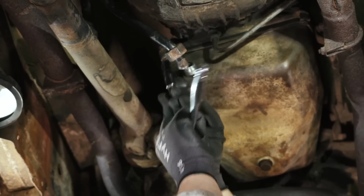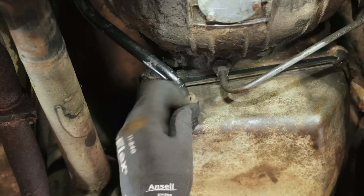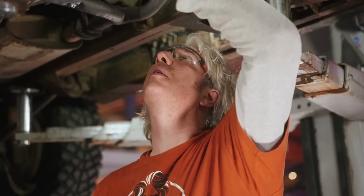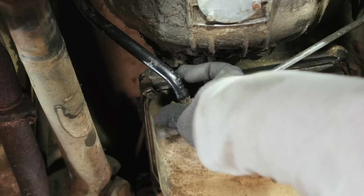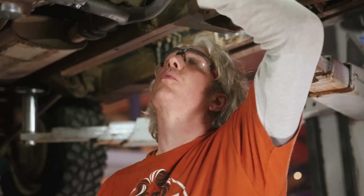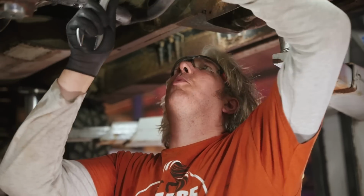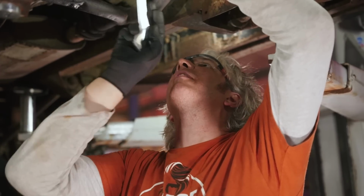So last thing to go back on here is the dipstick tube. It's a nice big nut here, and then once this is done up, we can go onto the top side and fill up the gearbox with some new transmission fluid. And then I guess the question will be, has this actually worked? Was all this effort worthwhile?